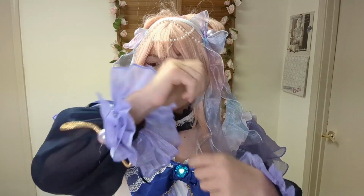Overall, this cosplay is very lovely, super gorgeous. I feel like a little princess. It's really, really pretty. I love all the pearls everywhere. Though I keep getting, I'm gonna just pull this off in a minute, I keep getting caught on this really long hot glue strand from one of those pearls I mentioned on the sleeve, so that's annoying.